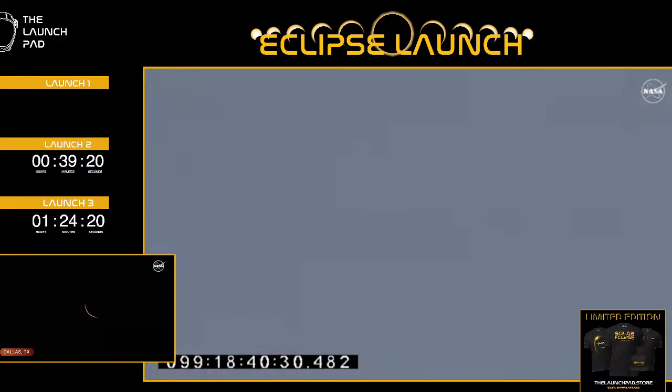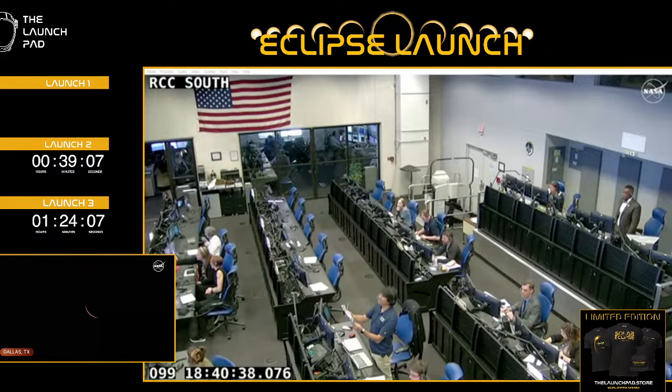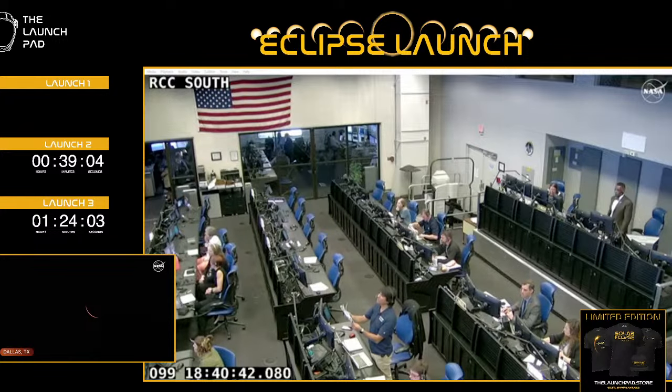Plus 30. Here's now a look inside our RCC. It's the range team, as well as sounding rockets. Our PI, Dr. Pradhan, is also in the room, all now observing the data on the screens in front of them. Plus 40, 50.